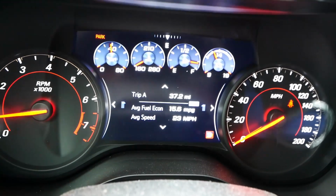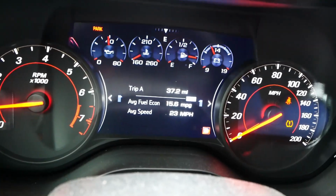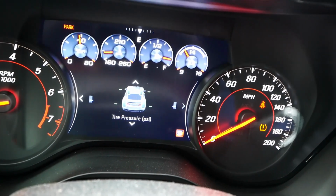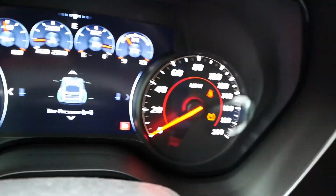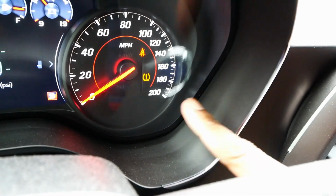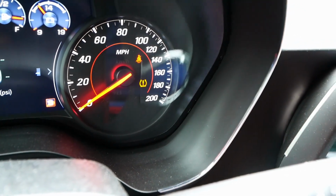So every time I get in the car, I have to cancel that message. So now you can see I don't have any information about what the PSI is for my tires. And then I got to look at this telltale over here that I have something's wrong with the tires.